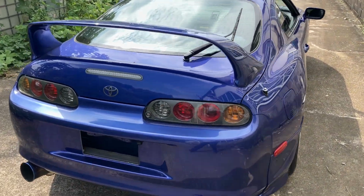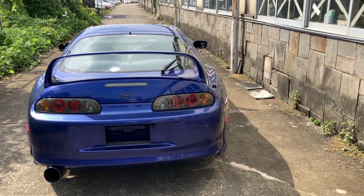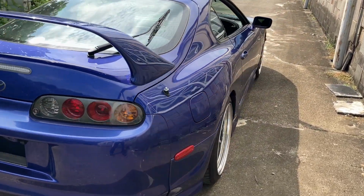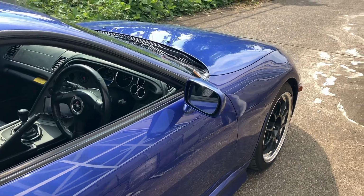I mean, it's just beautiful. Yeah, there you go. I mean, the designers at Toyota knew what they were doing when they designed this. It's just a thing of beauty.